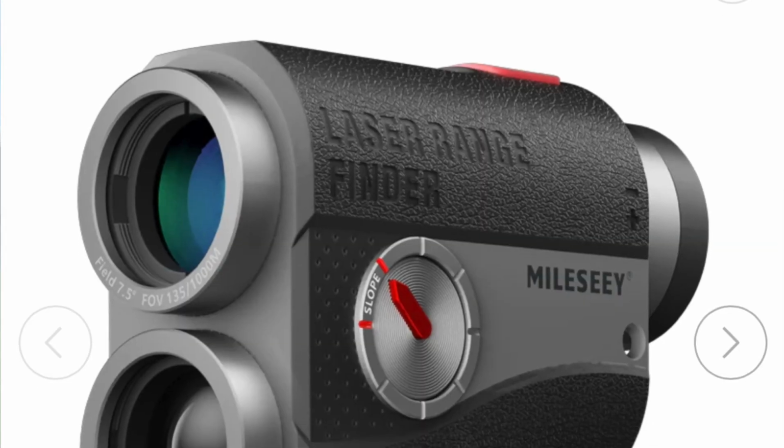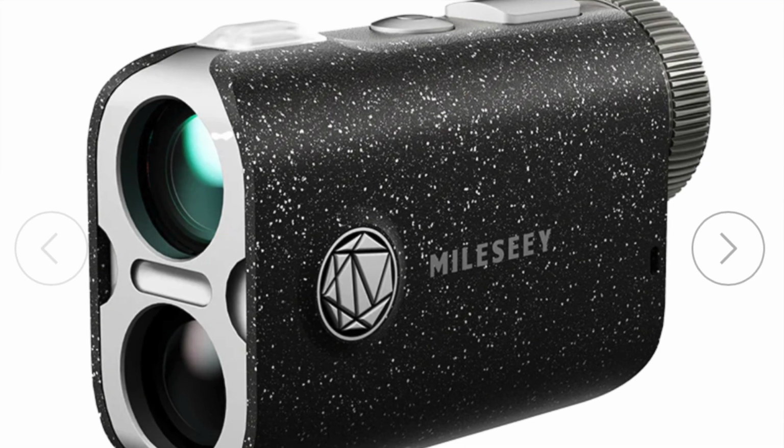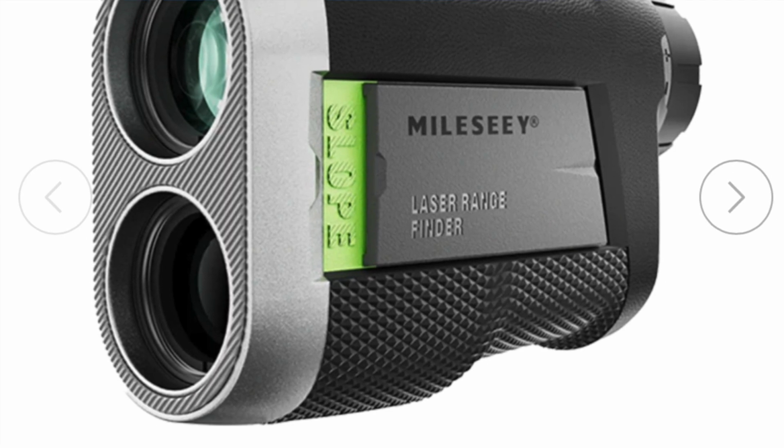We know Dave's a 12 handicap golfer, so let's see how he does it a little bit different, and how we all have to use things like this PFS2 rangefinder, how we use it to our advantage depending on our level. Milesey have a lot of different options on the range, as you'll see on screen as I've been walking down this fairway. Again, totally different price points.